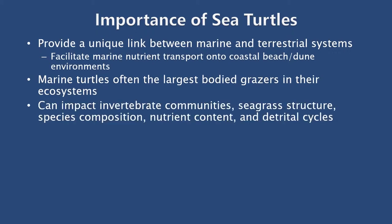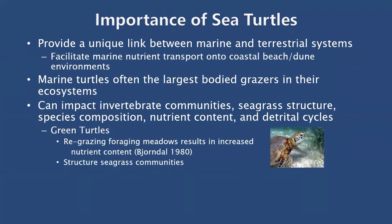Many of these species are often the largest grazers in the ecosystems where they live. So they can impact everything from the invertebrate communities, seagrass structure, composition, nutrient content, and detrital cycles in these different areas. So just a couple of examples. Green turtles, for instance, primarily feeding on seagrasses and algae. These guys have been found that they can actually repeatedly crop certain seagrass meadows and can change the nutrient content of those areas and can actually structure what species are actually growing in these foraging grounds.